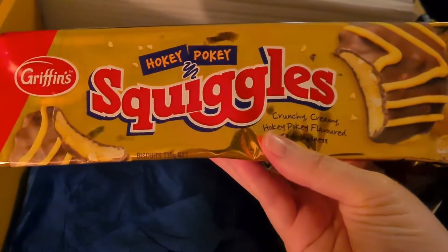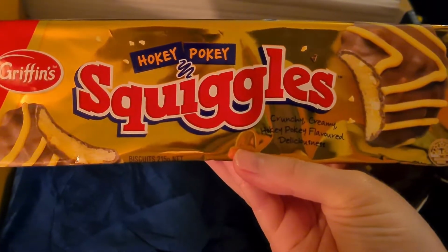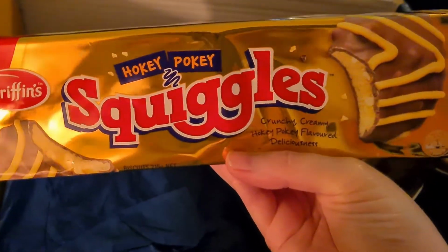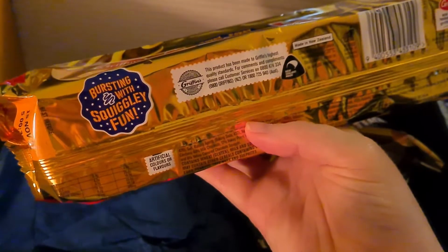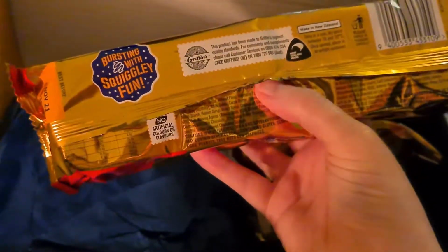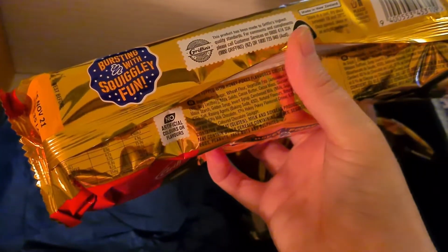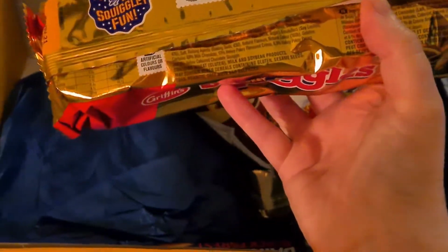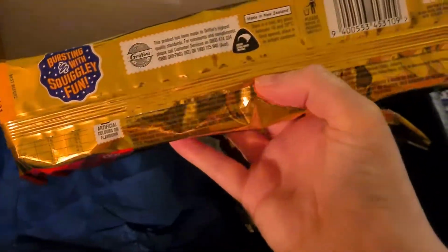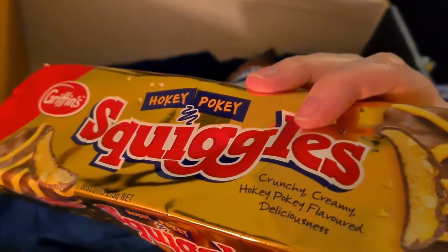Hokey Pokey Squiggles by Griffin's. These nice biscuits. Crunchy, creamy, hokey pokey flavoured deliciousness. So it looks like possibly some honeycomb type biscuits, I'm guessing. Biscuit topped with hokey pokey flavoured cream. What's hokey pokey flavour? Oh, it just says hokey pokey. Okay, they sound fun.